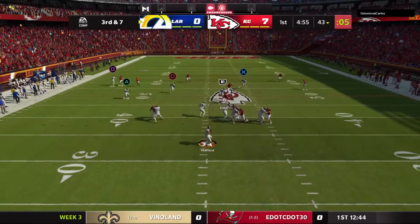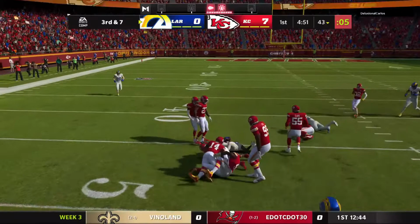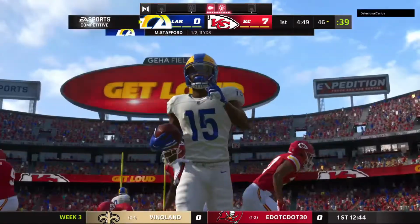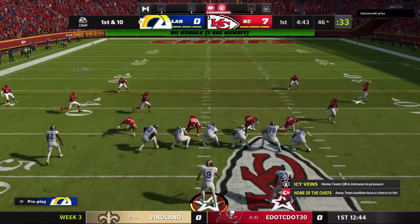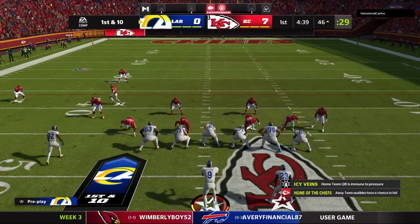Throwing on third down, Stafford. That's into the hands of Tutu Atwell. And he'll be taken down, but not before he gets into enemy territory. It's a gain of 11 and a first down, L.A.